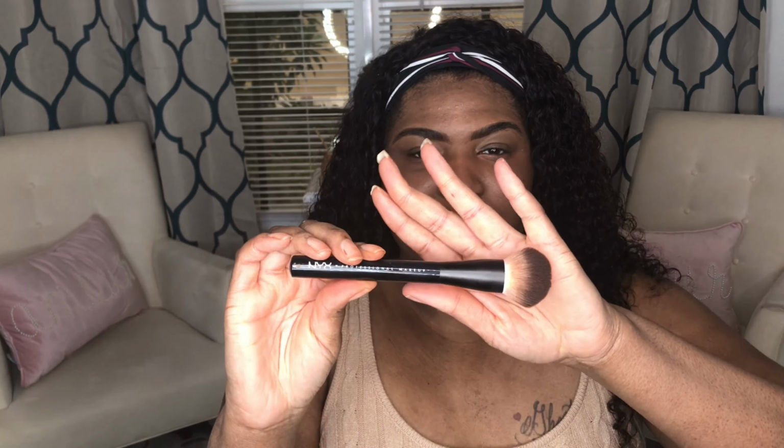So the next step is going to be our foundation, and this is Estee Lauder Double Wear, and this color is FN2 Amber Honey. If you have not seen the video of me doing a review on this makeup, looking for my makeup shade, I will put a card up here so you guys can watch that after you watch this one.